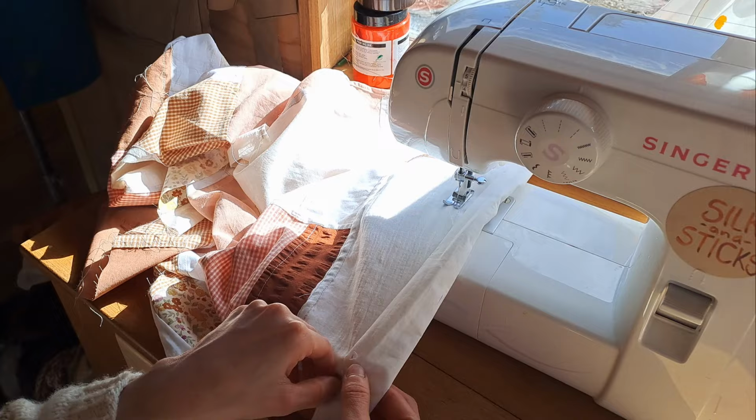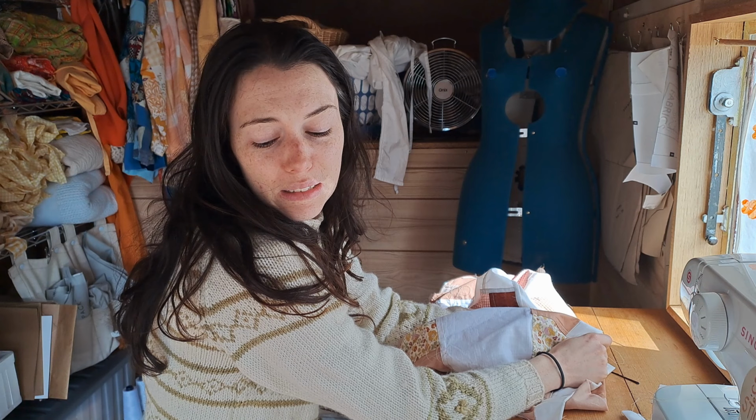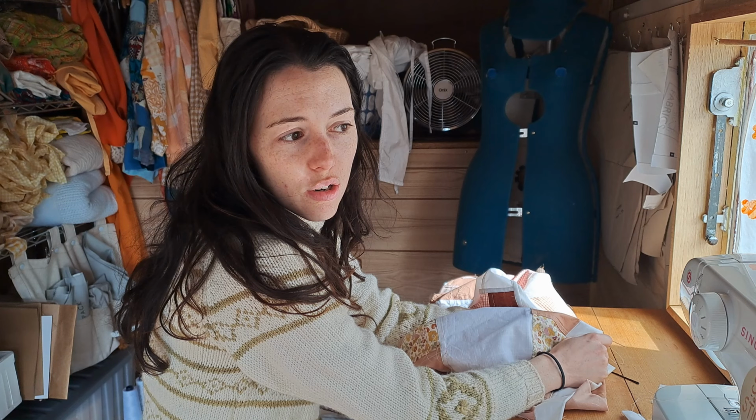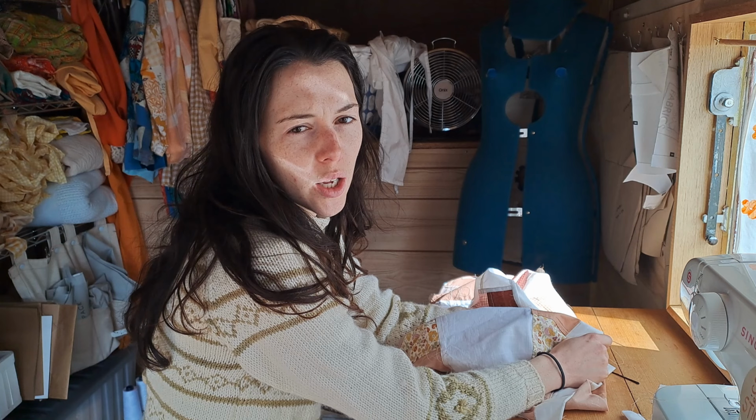I added this little border strip to the bottom edge just to neaten it up a bit, but I don't know if I like it. It was very fiddly and I don't know if I want to keep it on there, so we'll see. I think I might hang it up and then make a decision. I don't want to unpick it right now. I just sewed it.